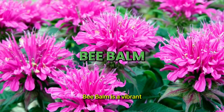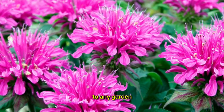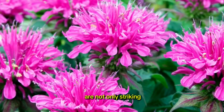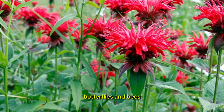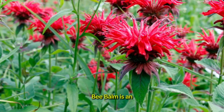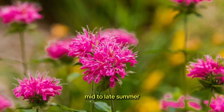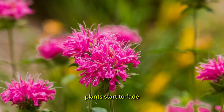Bee balm is a vibrant and fragrant perennial that brings energy and movement to any garden. Its bright red, pink, purple, or white blooms are not only striking, but also highly attractive to hummingbirds, butterflies, and bees. So, if you want to create a pollinator-friendly garden, bee balm is an excellent choice. Plus, its long-lasting flowers bloom from mid to late summer, adding continuous color when many other plants start to fade.